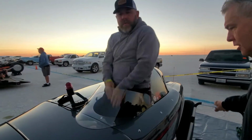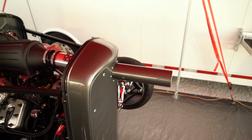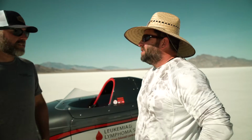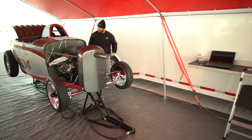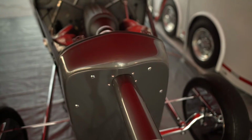This is Matt Jewell, and he's about to put that question to the test. He's been trying to break the XFGR class record for years. It's a gas roadster, naturally aspirated Flathead. But he couldn't quite crack that top speed. Though it wasn't for lack of trying, this is just simply one of the hardest records to break out at Bonneville. We knew that it might be a decade-long project.